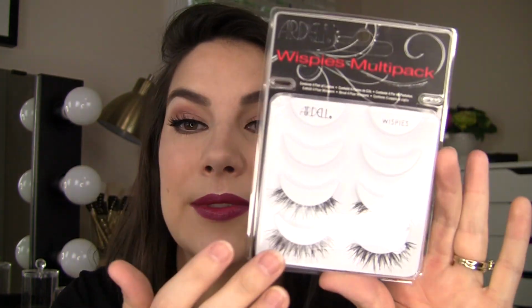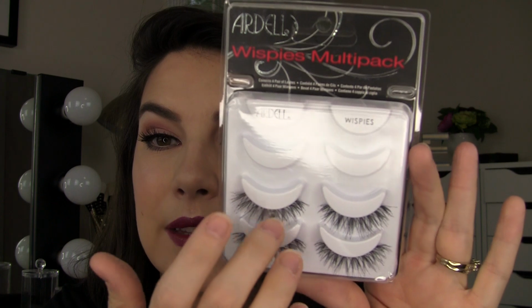Overall, I would say the main characteristic of this lash is that they are long in the center, and they're not quite so drastically tapered down as the Demi Wispies are. You know, Demi Wispies are really short in here, quite a bit longer toward the outside, and I have liked and worn those so much, but I'm just ready for something a little different.